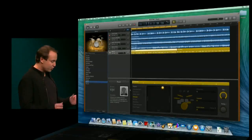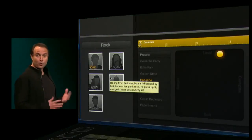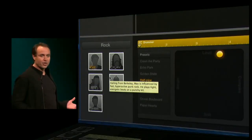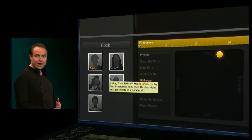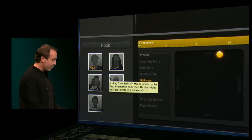Adele. And if you ever want a different sound or a different style, you can just try out a different drummer. Now, every new Mac comes with GarageBand and a great set of starter content, including Kyle. And you can add 14 more drummers and a whole bunch of loops and instruments with a single in-app purchase.